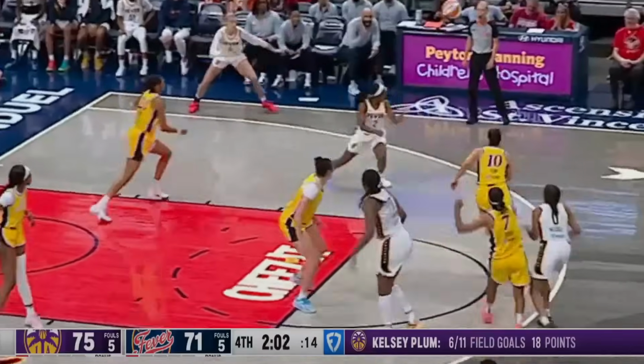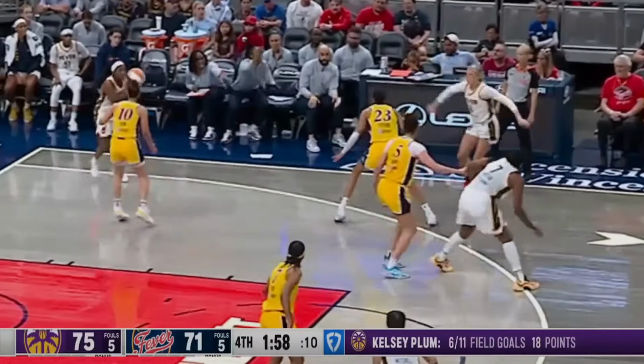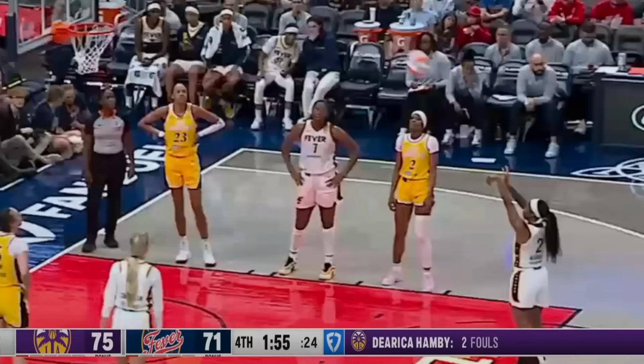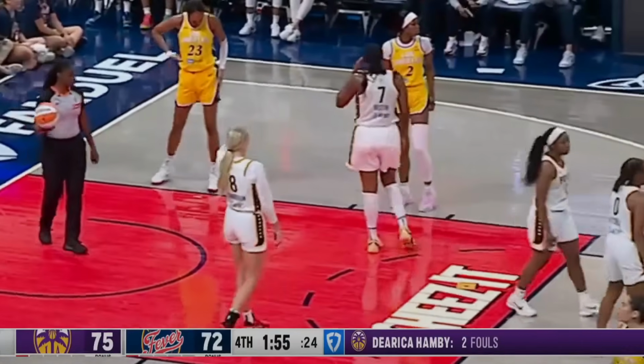Fever been outscored 25-13 in the 4th. They lost a couple double-digit leads on the road. Led briefly by... She's looking to be aggressive. Well, really impressive, because as points per game, which is 4th in the league. And she didn't get to the free throw line until late in the 3rd quarter.